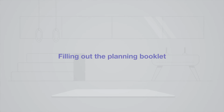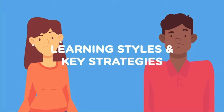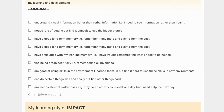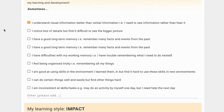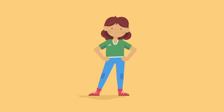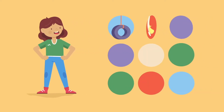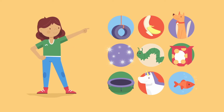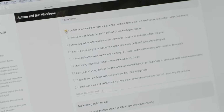In this part of the planning booklet, we're going to look at your child's learning styles. As human beings, we all have different learning styles. Children on the autism spectrum have a particular learning style, often around their visual learning. If we think about Janie, she understands visual information much better than she understands verbal information. So if her parents need to give her verbal information, they will probably try to give her some kind of visual along with that to help with her understanding.